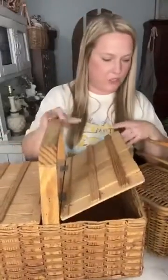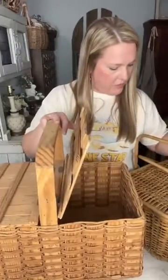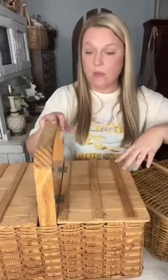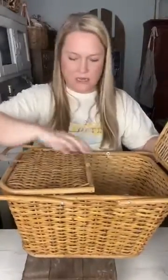These little picnic baskets are so pretty. I think they would look good if there's certain styles. I think they're really pretty stacked and used almost like a little end table. But this one obviously would have to be the top one because it doesn't have a stackable ability. This one's pretty cool. They both open up. Let's see how cool. I just like seeing this kind of stuff.